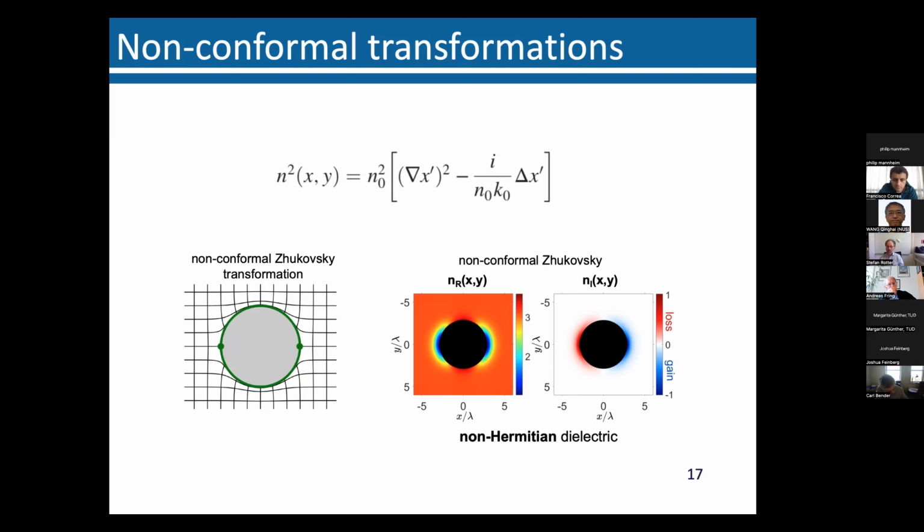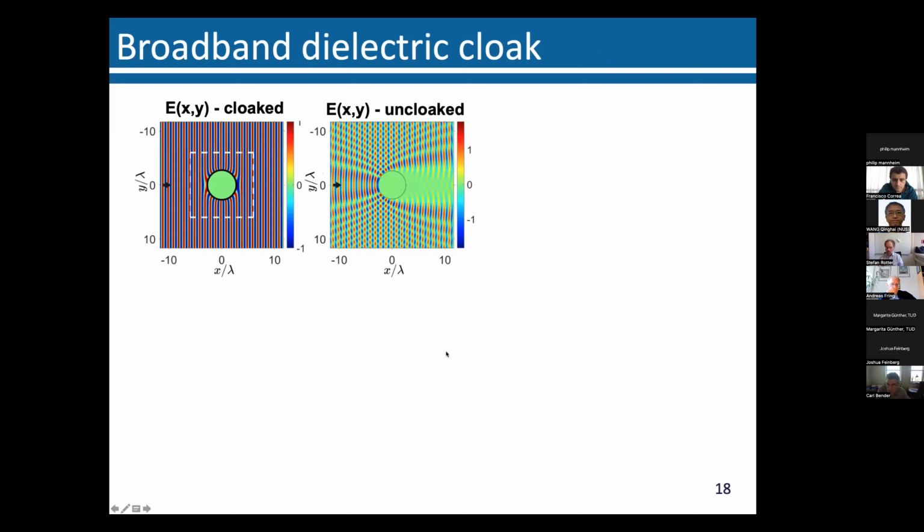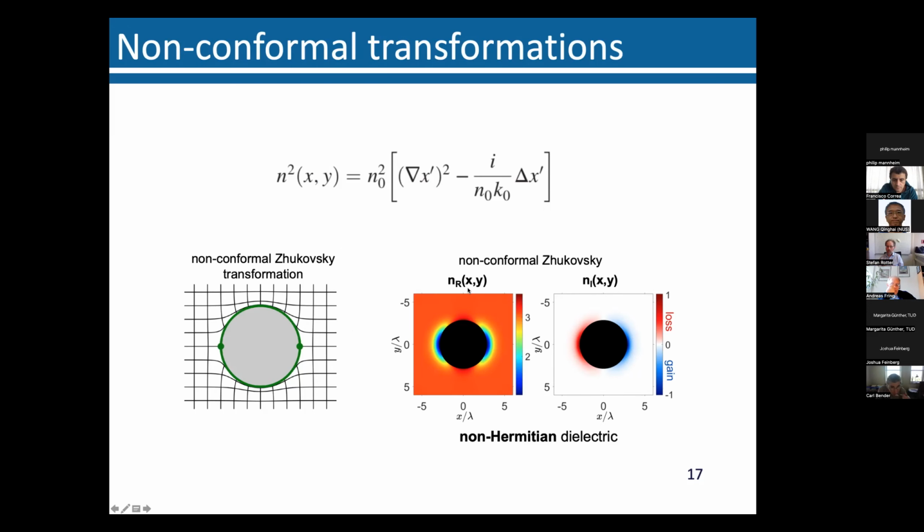And because we are not bound to conformal transformations, we are more flexible, and we can design our system in such a way that the real part of the refractive index will always be larger than 1. So we don't have this problem of having to work with materials that have a refractive index close to 0. Instead, we end up with a non-Hermitian material, a non-Hermitian dielectric.